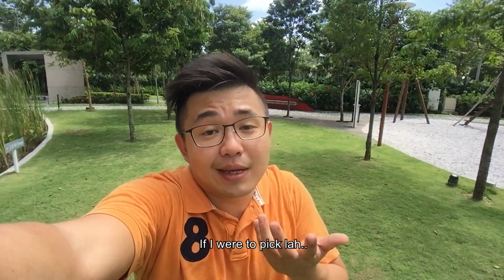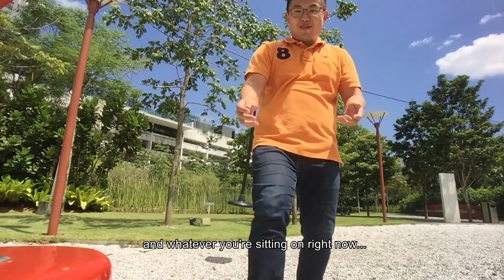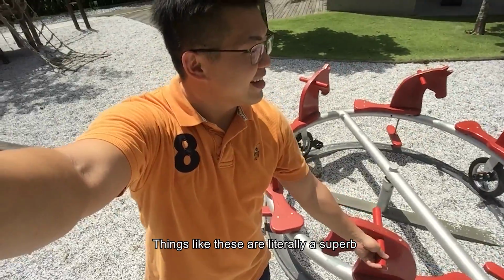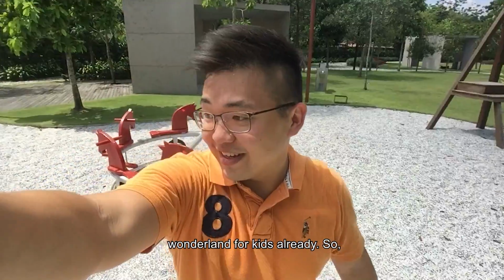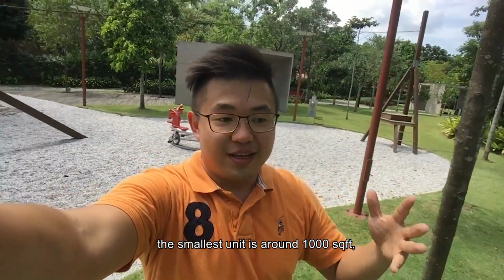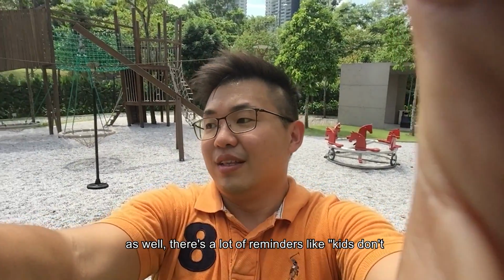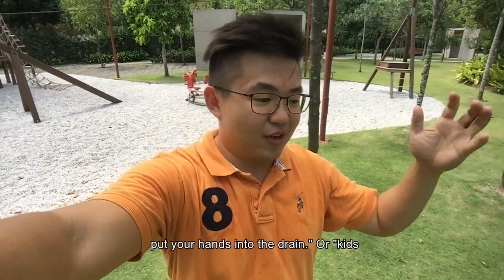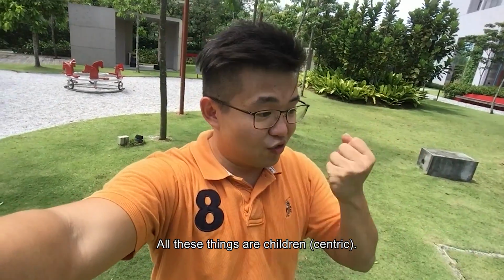So I think if I were to pick things like this, right, and whatever you are sitting on right now, things like this is literally a superb wonderland for kids already. Because the smallest unit is around 1,000 square feet, it's catered for family. And if you look into the facility deck as well, there's a lot of reminders like, okay, kids, don't put your hands into the drain, or kids, don't put your fingers in between the glass railings, all those kind of things. So it's very children friendly.